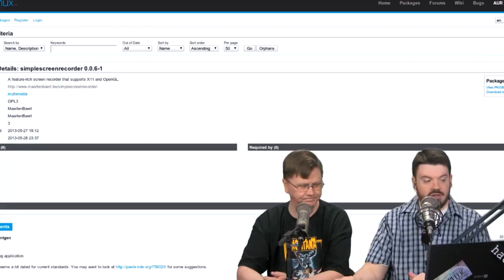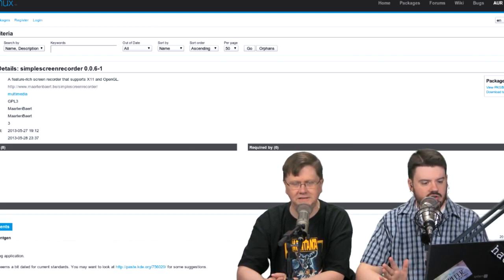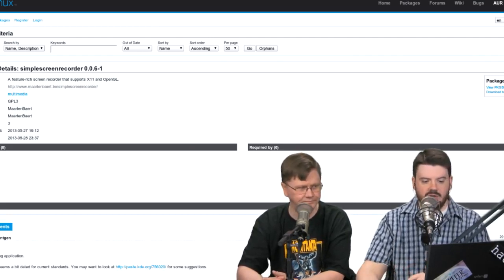So now, of course, this is available in the Arch User Repository. You can just install it, and it'll pull down everything you need for Simple Screen Recorder.